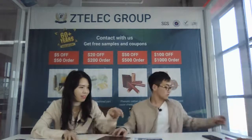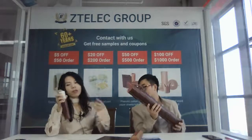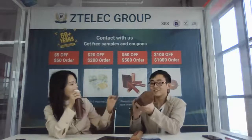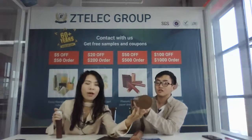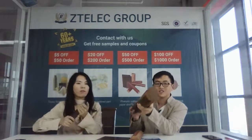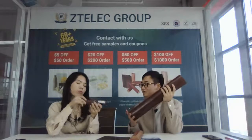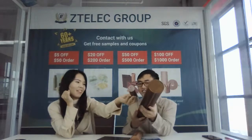They can be made in different shapes, such as that one. This is a part, and different shapes of rods. Oh, there is a tube. This is a big tube. How about the diameter? Maybe 100 millimeters diameter, right? Yes. This is made of 32 yards of cotton fabric, and this one is 21 yards of cotton fabric. It's so big. It's heavy, right? Yes.